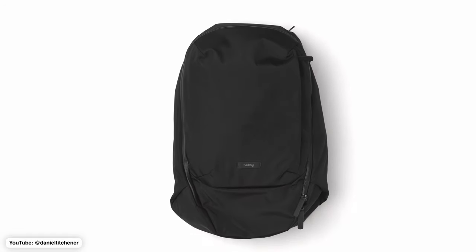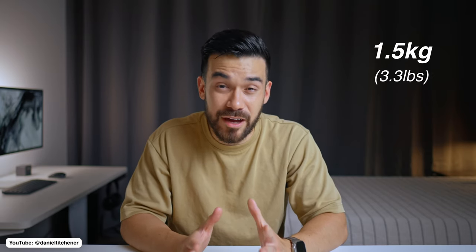But something that's always bothered me about a lot of travel backpacks is that typically with this functionality comes weight, which can make them quite heavy and cumbersome. But this bag manages to strike a really compelling middle ground, coming in at only 1.5 kilos.